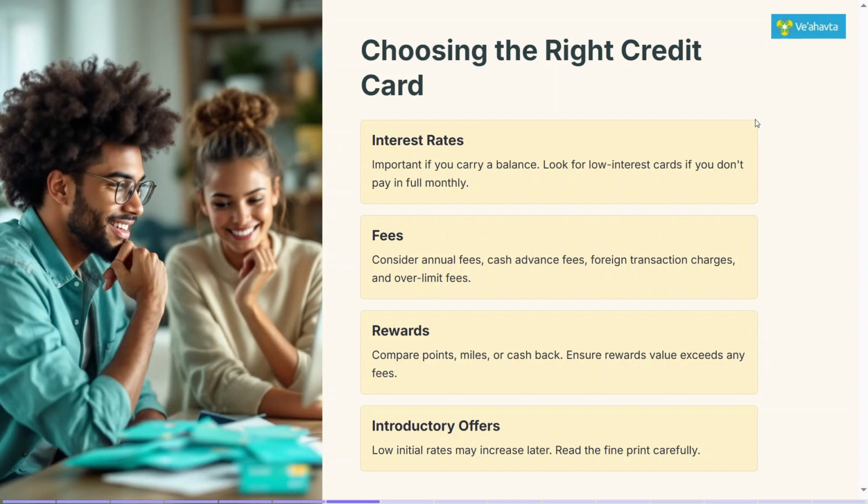The third factor is rewards. Rewards sound great until you realize you're paying for them. A credit card with 2% cashback, but it comes with a $100 fee? You'd need to spend $5,000 just to break even. For folks scraping by, that math doesn't add up. Instead, look for no-fee rewards credit cards that give cash back on essentials like gas or groceries.